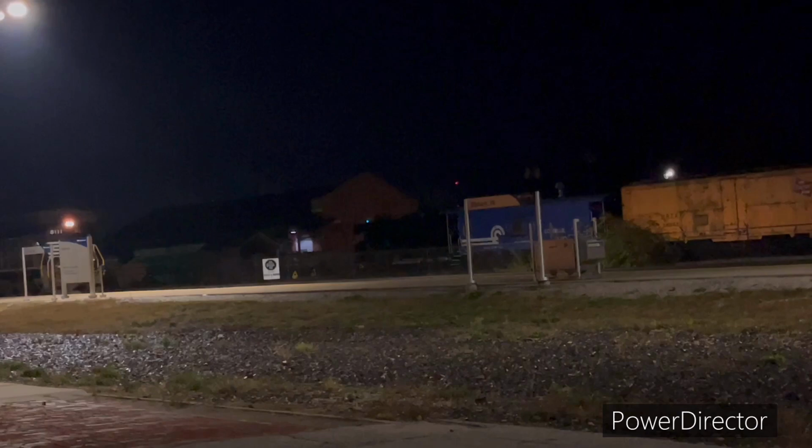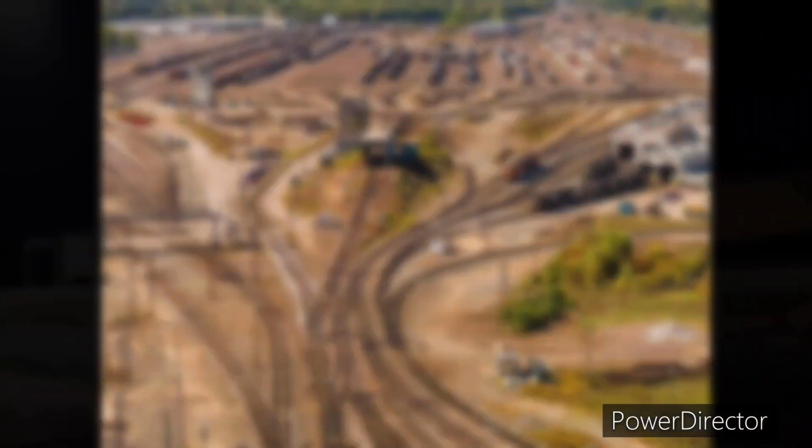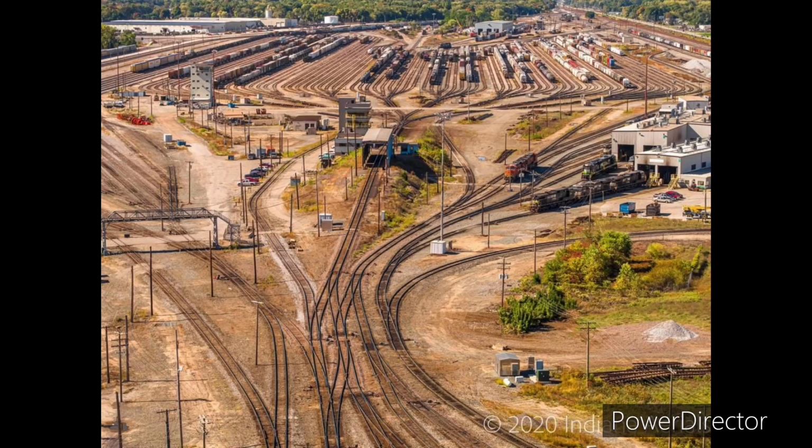Elkhart is also home to the second largest yard on the NS system. In this photo by Indiana Aerials, you can see the giant 3-mile-long yard. Elkhart handles traffic to and from Chicago, to and from Conway, Pennsylvania, and to and from Bellevue, Ohio. From Chicago on the west end, you'll often see trains with nothing but foreign power.